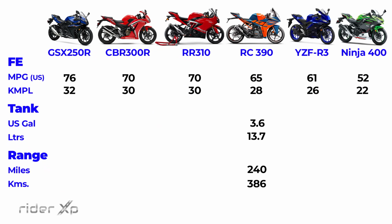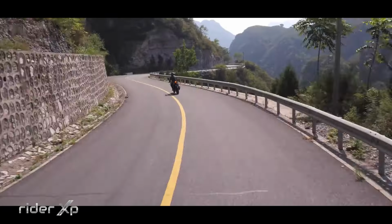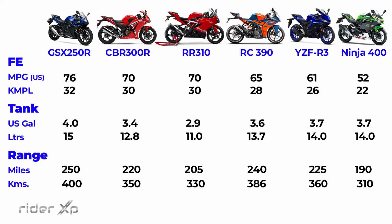Interestingly, the Ninja 400 has the lowest fuel efficiency, and the 3.7 gallon tank, which is the same as the R3, would struggle to make it to 190 miles before it runs dry. The GSX250R would certainly be the one that needs fewer trips to the gas station, given its 4 US gallon tank and a 250 miles theoretical range.